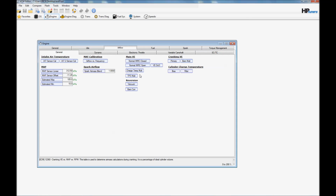Always try to err on the lower side. If your correction needs to be 3%, sometimes I cut that in half and just add 1.5, because you don't want to overshoot. It's always better to undershoot and then just do multiple tunes to get that right. So this will really improve the drivability of your car.